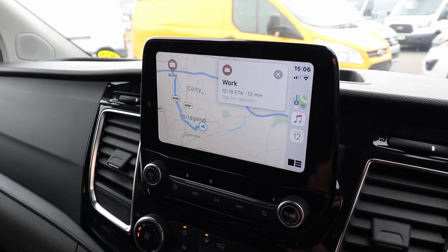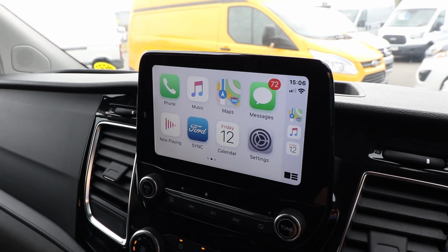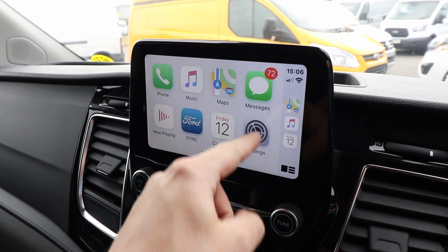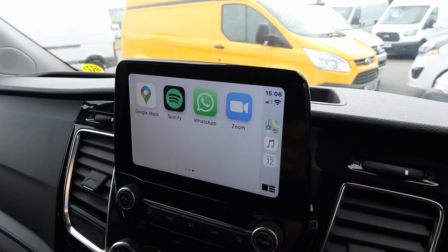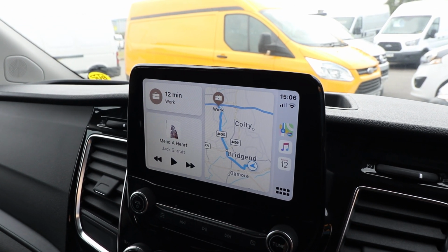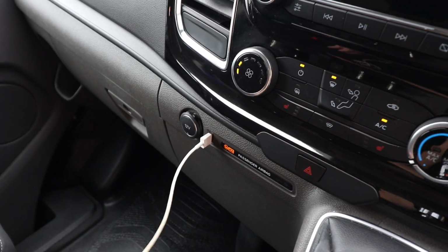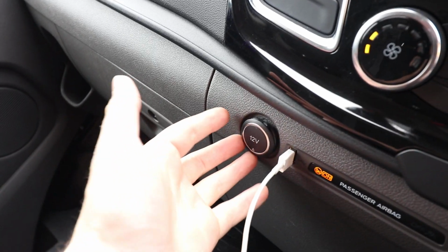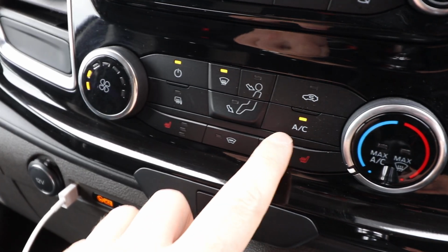So down here you can see you've got the calendar. Go back to the main menu there. Again, you've got the actual phone app there, your messages. You've even got WhatsApp, Spotify, and Zoom as well. So there's lots and lots of functionality once you've got a phone plugged in like that into one of the USB ports. Obviously another USB port down there, 12-volt socket, air conditioning just here.